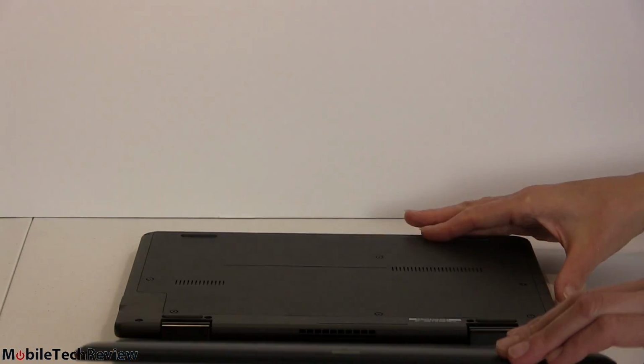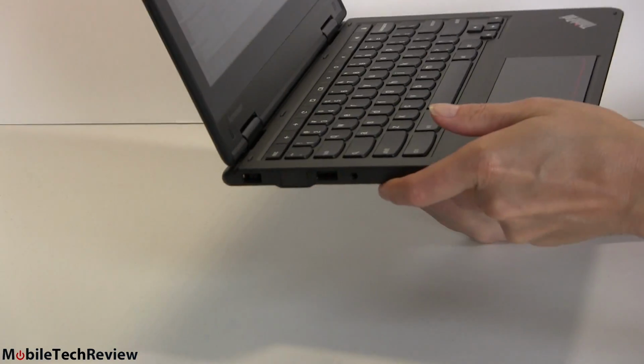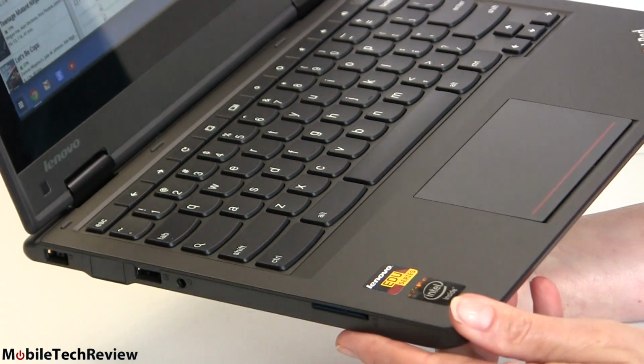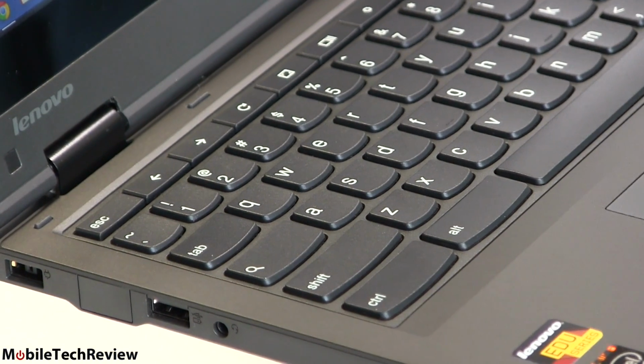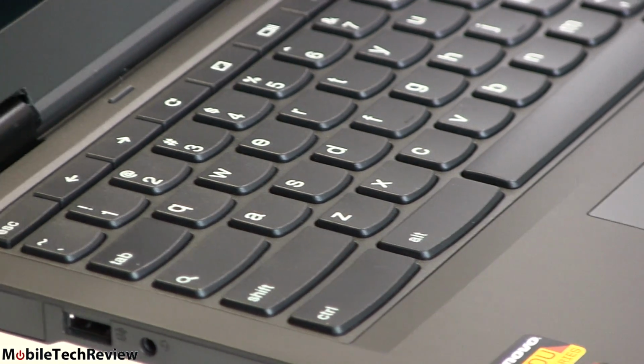If we put it back in traditional laptop mode, typical ThinkPad keyboard, high key relief, smile-shaped keys, a real pleasure to type on, even though it's only 11.6 inches. Boy, Lenovo does a great job. It's a typist's dream. It's really nice. Likewise, the trackpad, large, smooth, easy to operate.